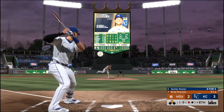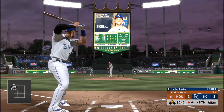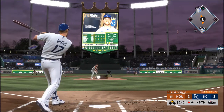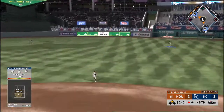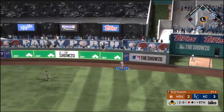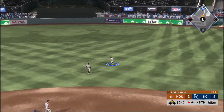The 1-0 pitch, he takes the ball. 2-0. Liner towards second. And that's in there. Base hit. And they'll chase this one down now out near the 387 sign.